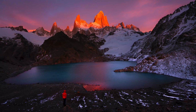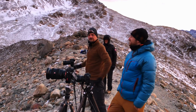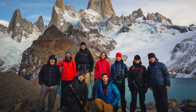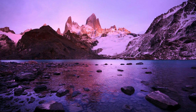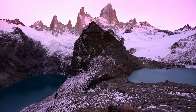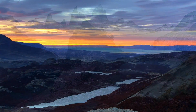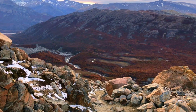Here's the final image that I ended up selecting. The boys. Time to head back down for breakfast.